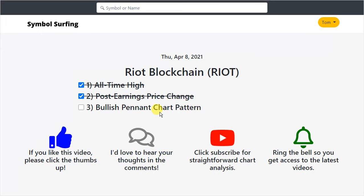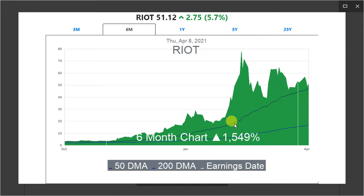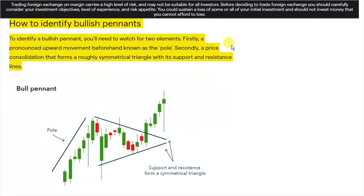And then next up is the bullish pennant chart pattern. So let's look at that. I'm going to clear this out, and I'm going to try to draw the pennant chart pattern as I see it. So it goes like this, and then like this. So this is a pennant chart pattern, and pennants can be bullish or bearish. So let's jump over to IG.com.